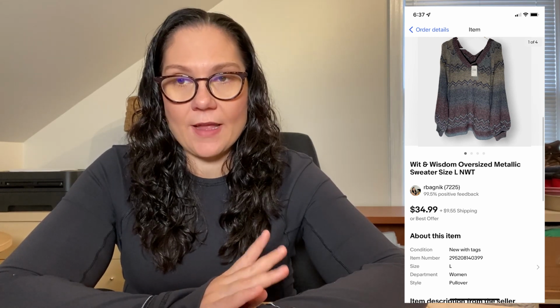Number 12 was this Wit and Wisdom purple and gray sweater. This sold on eBay for $34.99 plus shipping. This one sat for about 6 weeks. I purchased this at TJ Maxx at their yellow tag sale.